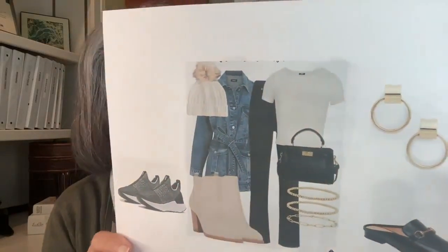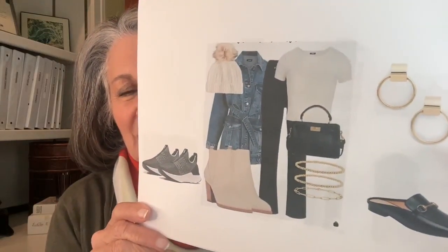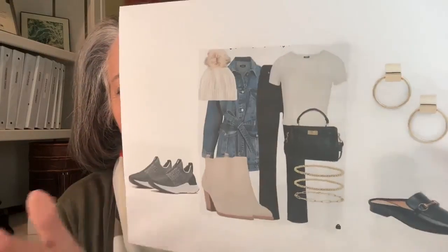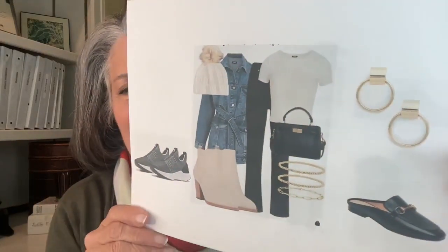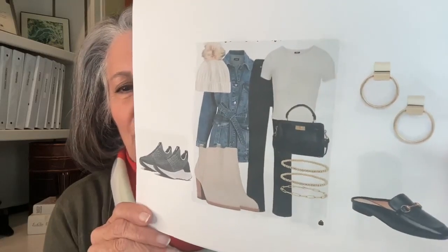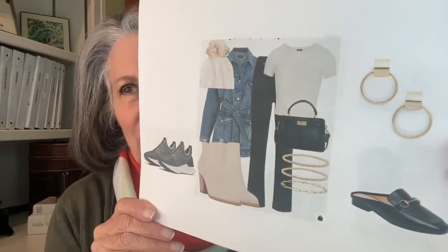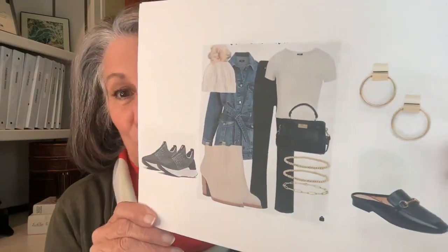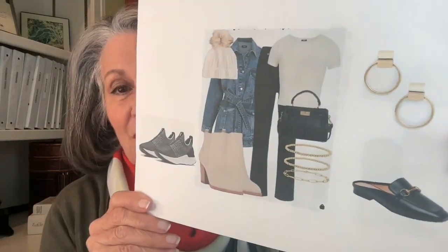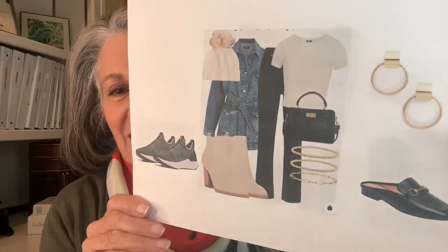I also love the fact for cold days that you could slip on your little knit cap with the pom-pom on top. And you can just see how you're still staying very, very casual in everything you're putting on, and yet you're up-leveling it from your standard cardio workout clothing or your yoga clothing. So again, earrings, bracelets, options on boots or booties, and a slide.